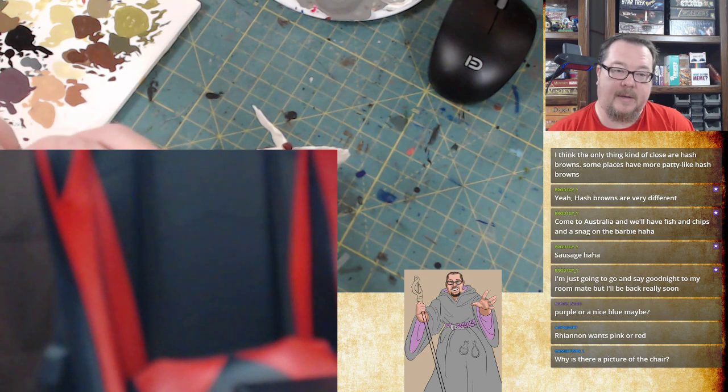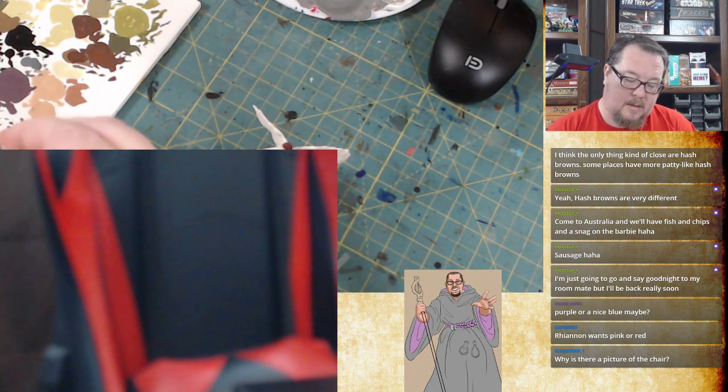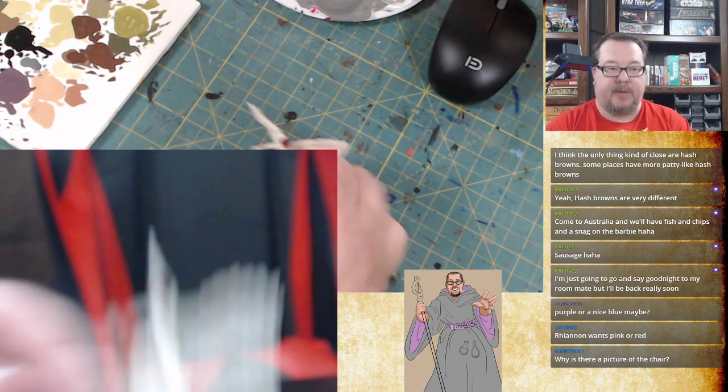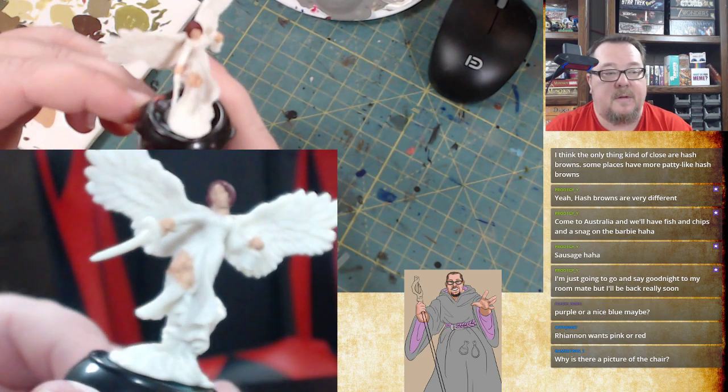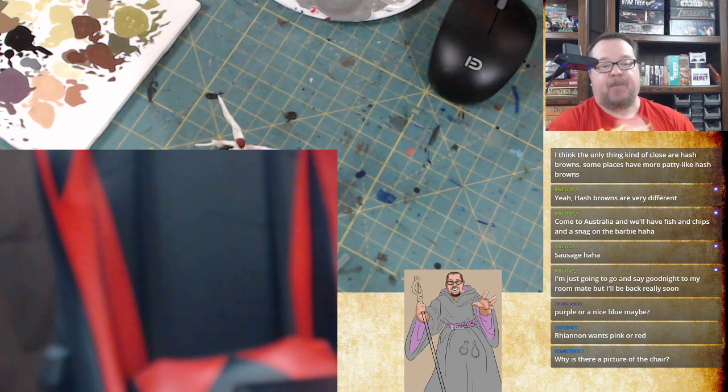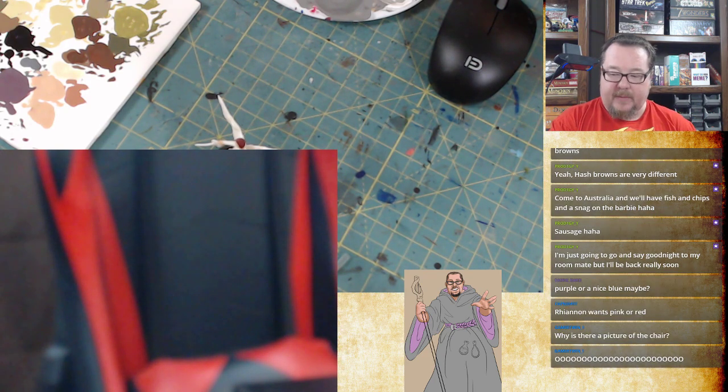Rhiannon wants pink or red. Okay. Why is there a picture of the chair? Well, because I'm doing this, but I'm not holding it right now because I'm messing with the paint. So Rhiannon wants pink or red. All right.